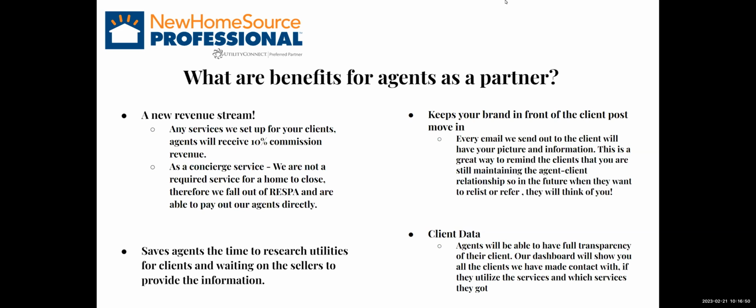Because we're a concierge service, we are not a required service for any home to close, right? A lot of the times we're just here to provide resources like their utilities information, helping them with their mail forwarding. So therefore, we fall out of RESPA. So this is how we are able to pay you guys directly. So this will be going through your dashboard when you sign up. You'll have transparency on the client data, but this is where you'll actually get to view and redeem your commission revenue. It's going to be direct deposited to you.